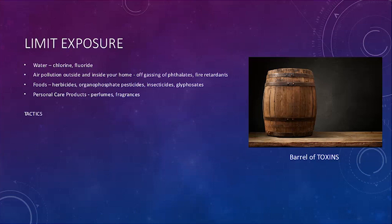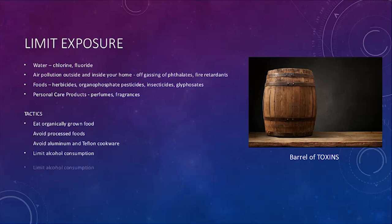So some of these tactics are eating organically grown foods. We want to avoid having processed foods. We want to change our cookware so that we're not having the Teflon and the aluminum cookware. We want to limit alcohol consumption, because when we have alcohol consumption, it actually congests up our liver more and makes it tougher for our body to properly detoxify.